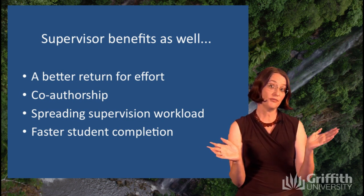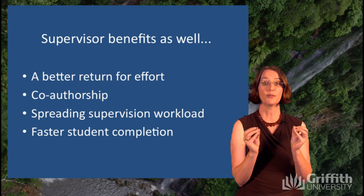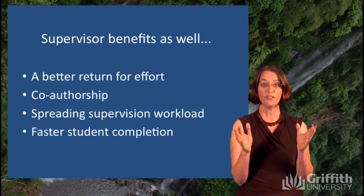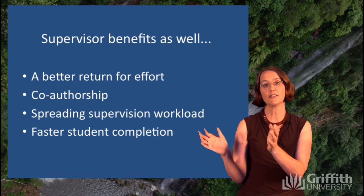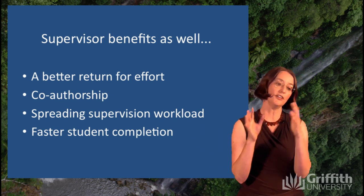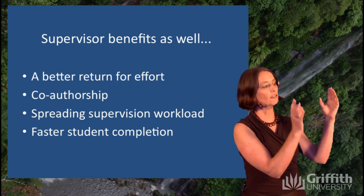We get to spread the supervision load. Now this is really important because what happens with the supervision is if you do it in the more normal thing, we have a big bit at the beginning where we give you lots of advice on designing the experiment and everything, and then you're going and collecting the data and doing it, and then you're going and writing it.